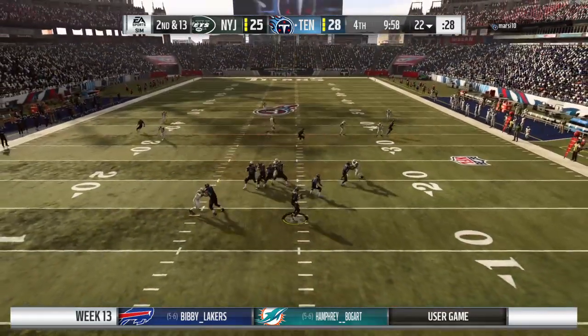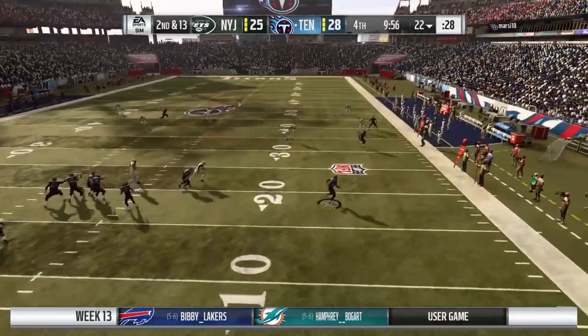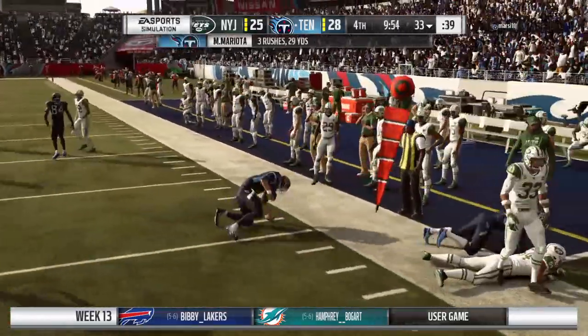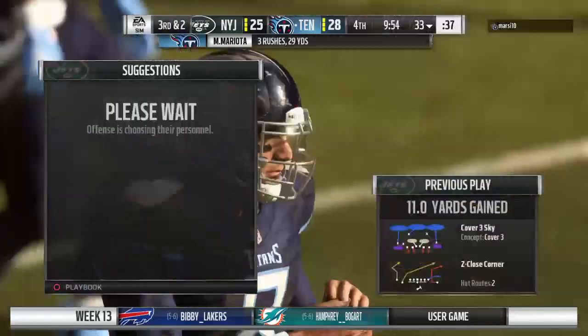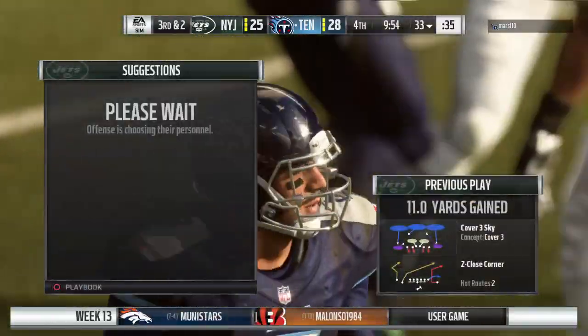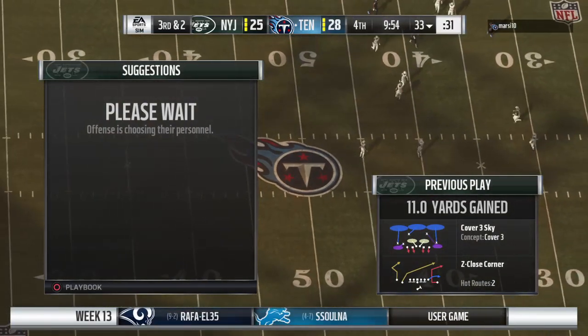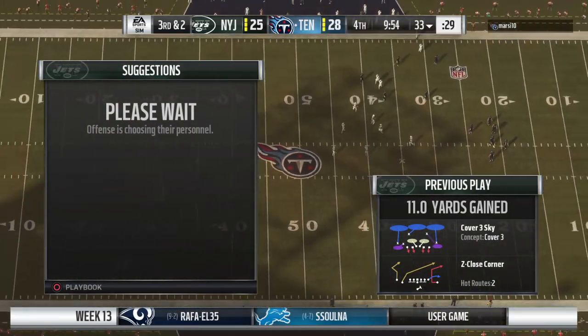A second down throw for Mariota. Flushed to his right. A nice job of eluding the pressure there, scrambling for 11. Man, defensively, that hurts. They got him out of his rhythm. They had him hemmed in, but somehow he was able to tuck it away and get away for a gain.